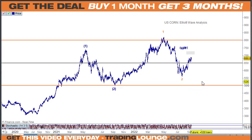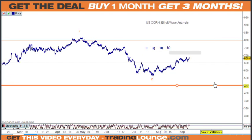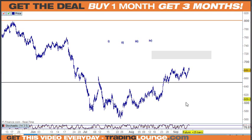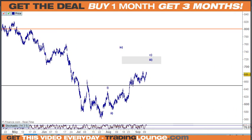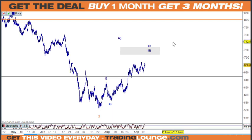But this looks like it's turning into an impulse wave here to a point. So we could look at this as wave 1 here, and then wave 2 here. It could be an A and a B and a C, and then 1 and 2 and 3 and 4 and 5. So there'll be a third wave up here, or it could be a wave C. We'll have a look at this again at some other point, but if we do get a nice impulse wave up here, then we'll look to get the ABC to come back here.